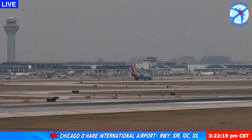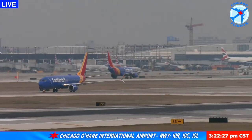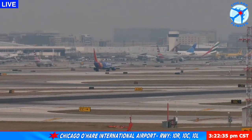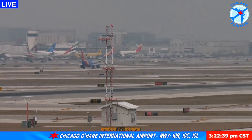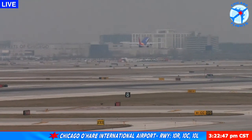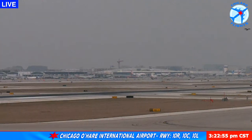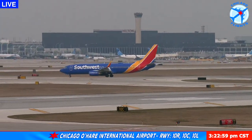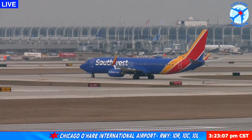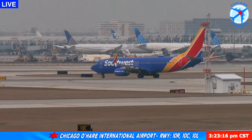At 29, turn left heading 320. Left turn to a 320 heading now, American. 529, contact Chicago departure 120.55. Have a nice day. American 529. Turn right, heading 180. Right, 180. Maintain 210 knots or greater. 210 or better.